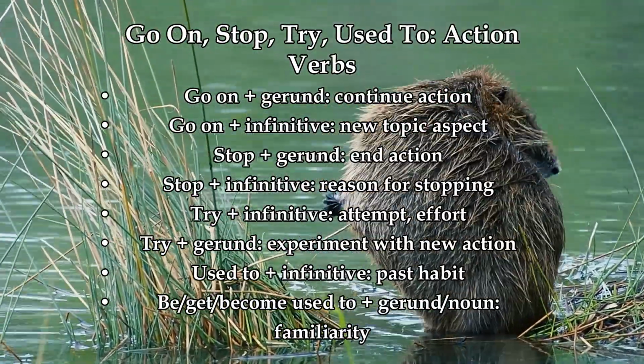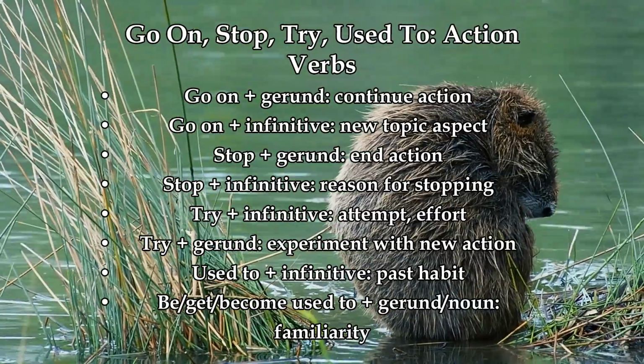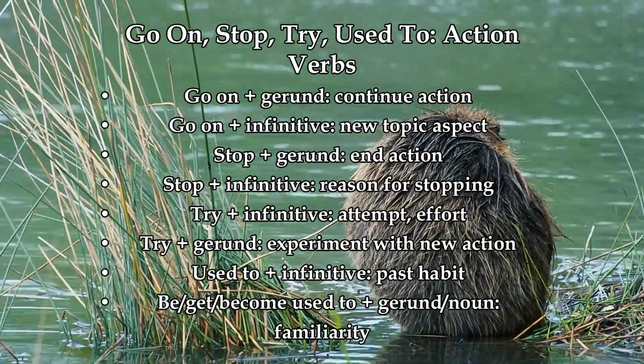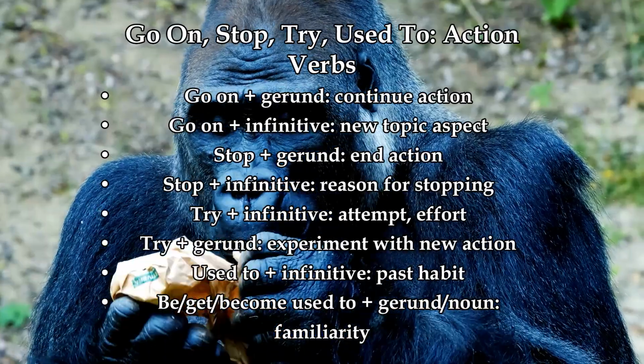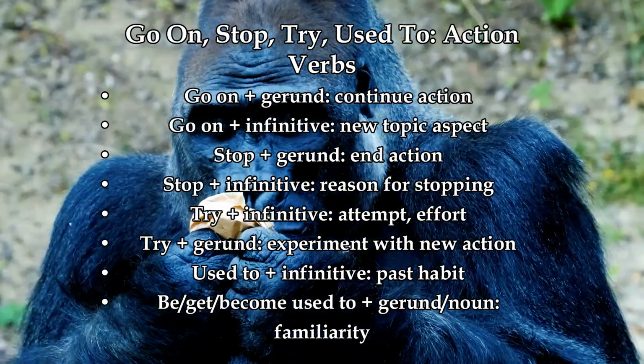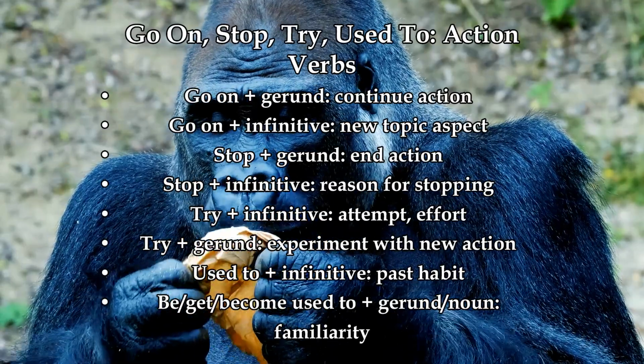But use go on with an infinitive to introduce a new aspect of a topic you were already discussing. It's like the infinitive is the exciting plot twist that takes the story in a new direction. She talked about her childhood and went on to describe her college experiences.